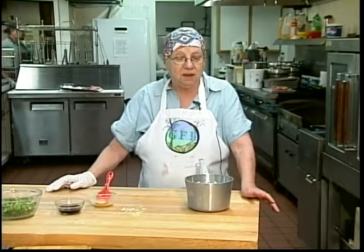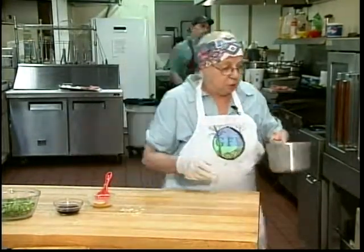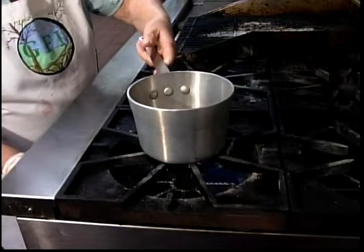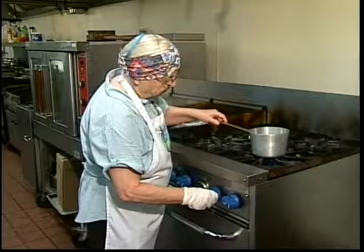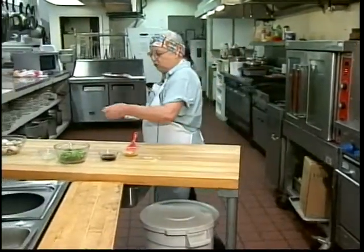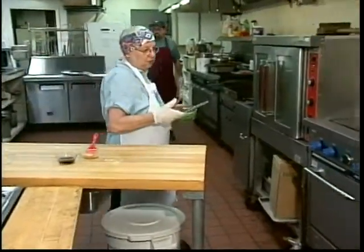All right, welcome back. We're ready to fix the Diane sauce that we will serve on the side so that anyone who wants it can add it to their steak. So what we're going to do is melt butter. I just hate using these little pans, but that's all right. And we're going to be adding onions to it.